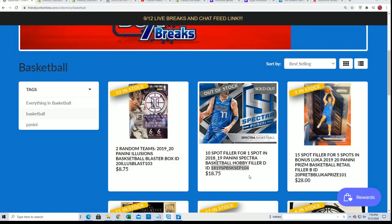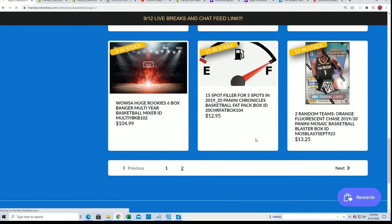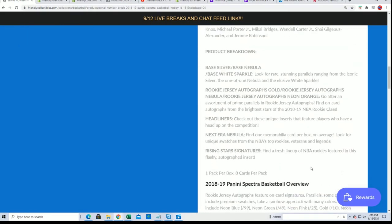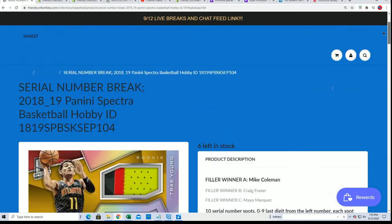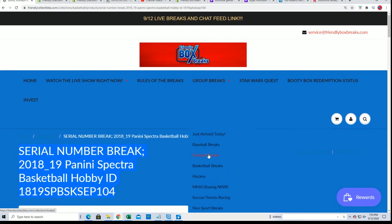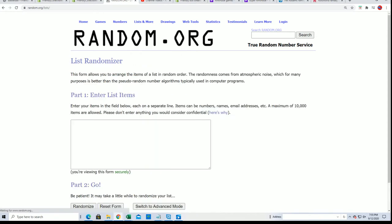This is Filler D, and you get a chance to win a spot into the rip of Spectra, which usually goes for $179.99. You can see the previous filler winners here. It's only a 10 spot break, so that's part of the reason why the price is so high, because it's only 10 spots total to get into the rip. But anyway, we got the filler happening, and somebody's going to get that spot right now. How much is it if you win? It was 18-something. 18.75. So good luck winning and getting into the break for 18.75.